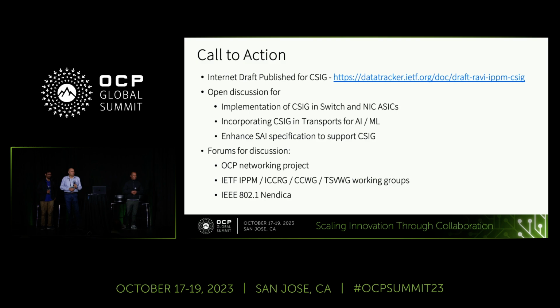You mentioned that you're carrying the CSIG header in the usual locations of VLAN tag. How are you making sure that equipment doesn't get confused and treats a CSIG header as a VLAN tag or vice versa?